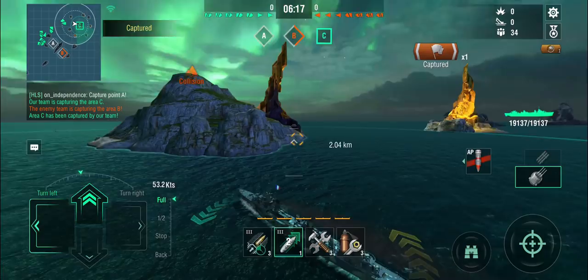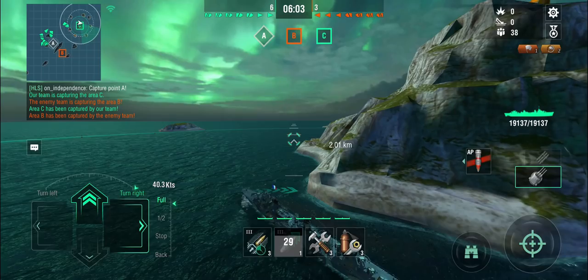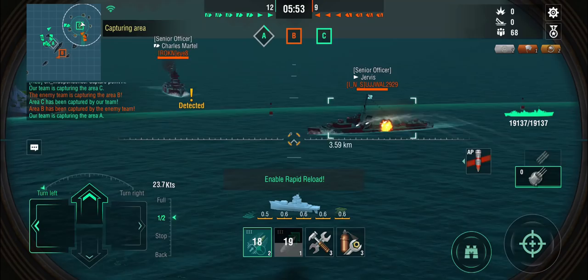but I don't know if we're alone here. There could be another ship in here with me, and I wouldn't know by now. So we'll just inch around the corner here and check where we're going. Is there someone? Yep, okay. It's the Charles Martel and the Jervis, so that could have been better. The Martel I could have done without. Okay, fire off at the Jervis and just get as many shots as possible into that thing.